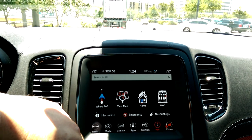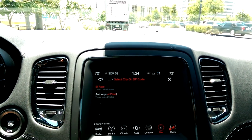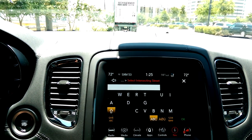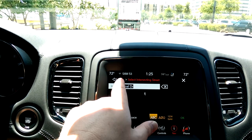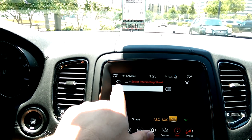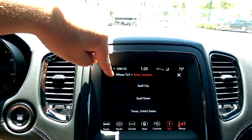And now, where are we going? Well, we are going to go to an intersection, and we're going to spell the city, El Paso. That's the one. And then the street is Airway Boulevard. And the intersecting street is Interstate 10. So we'll just go, let's go like here. We're going to go this way, and maybe it'll find it if we go to 10. Nah, let's see. It's not really a street, though. Tell you what, we'll just go to the city center.